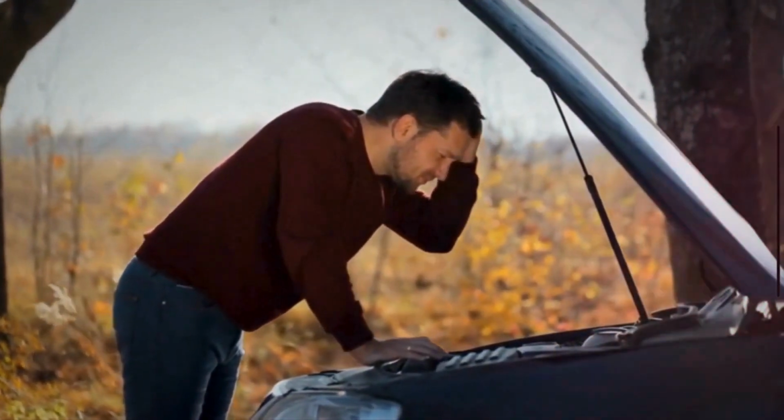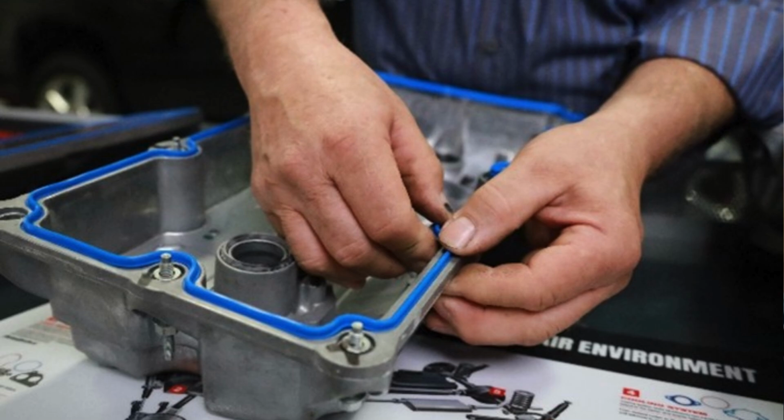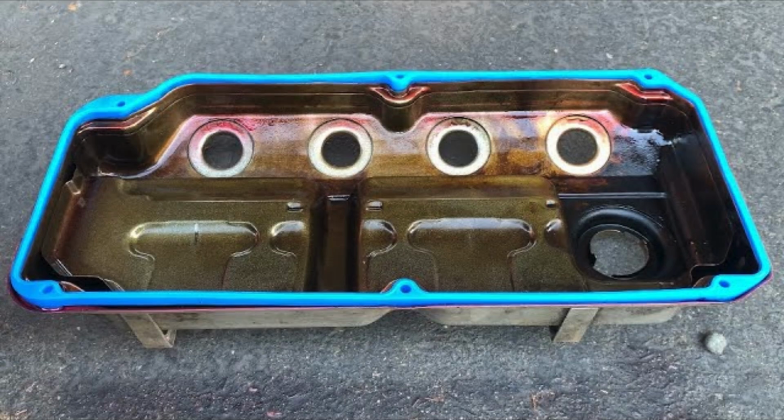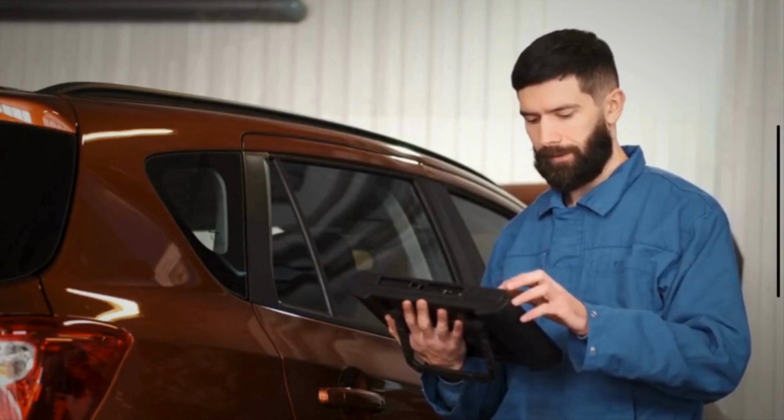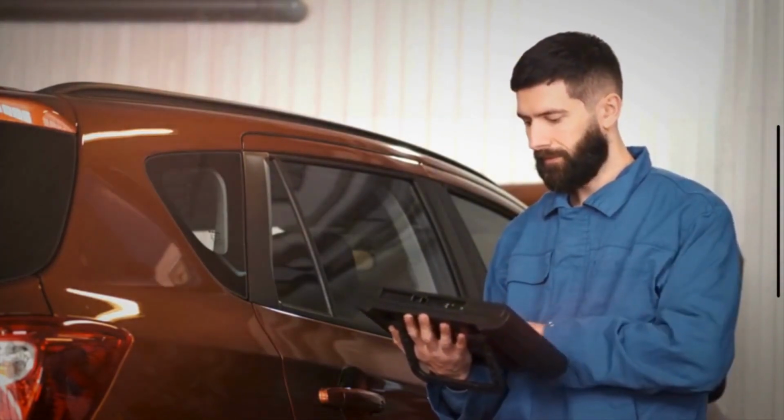Is your car engine showing signs of trouble? One often overlooked culprit could be a bad valve cover gasket. In today's video, we'll explore the common symptoms of a failing valve cover gasket and why it's crucial to address them promptly. Let's dive in.